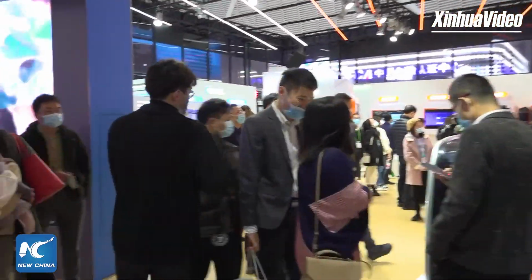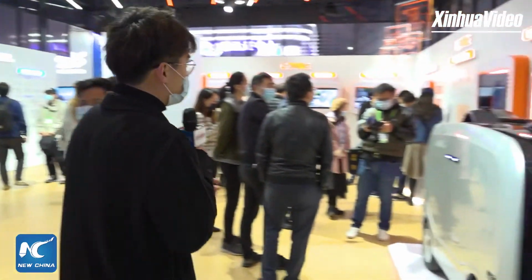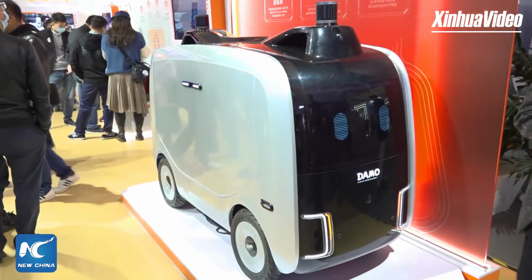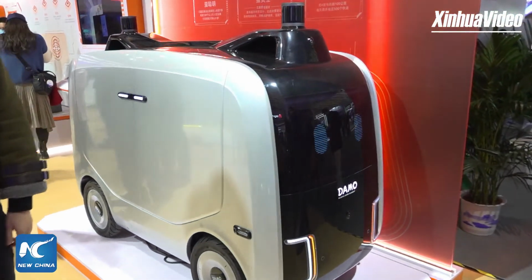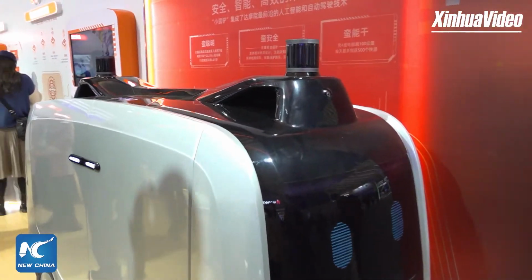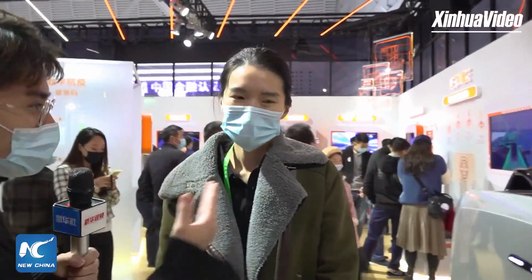So, now we are at the Alibaba exhibition area, and we will have a staff to introduce us about the new technologies, products exhibited here. Sure, no problem. Okay, so could you please tell us what's this robot about?